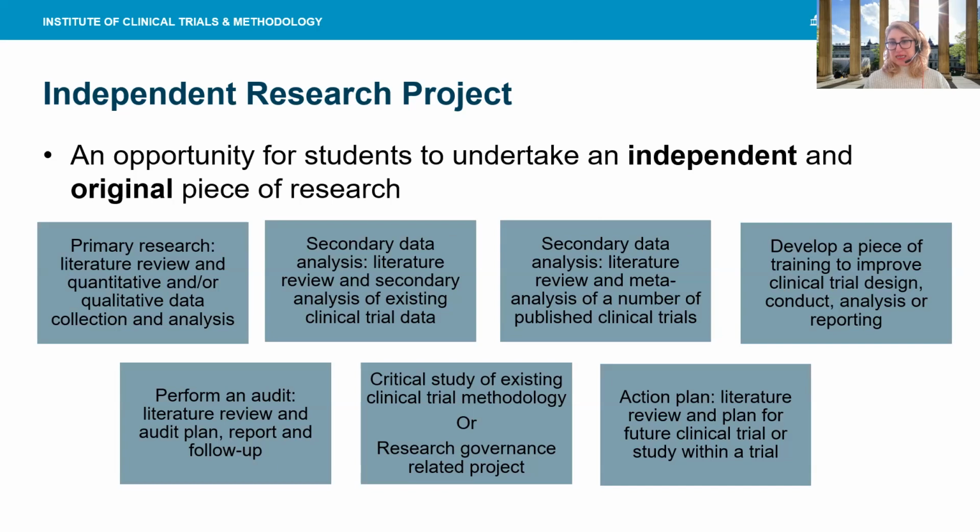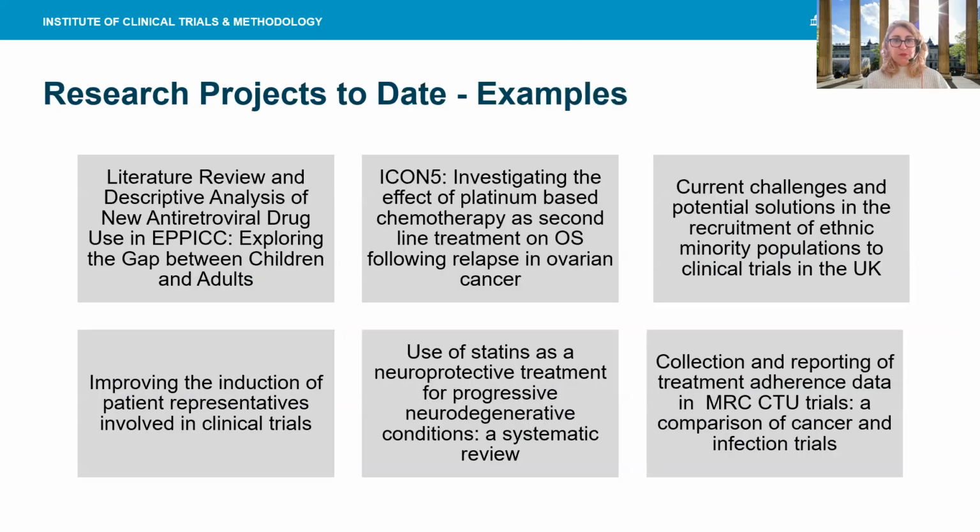So we discuss these with you, and we present a number of project options for you to look at, and also welcome any ideas that you may have, as long as we have suitable supervisors who can supervise the project in that particular area. These are some examples of projects to date, but there are many others that our students have done over the course of the years that the program has been running.